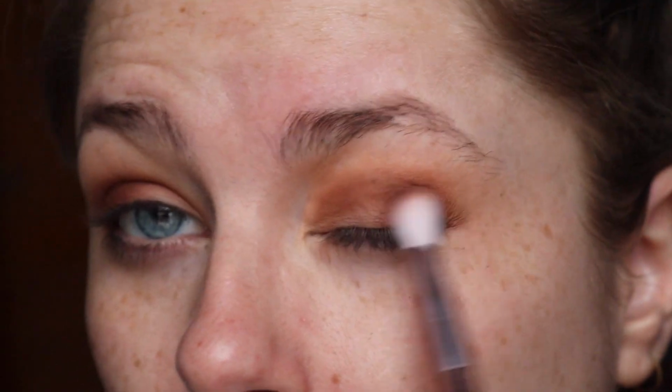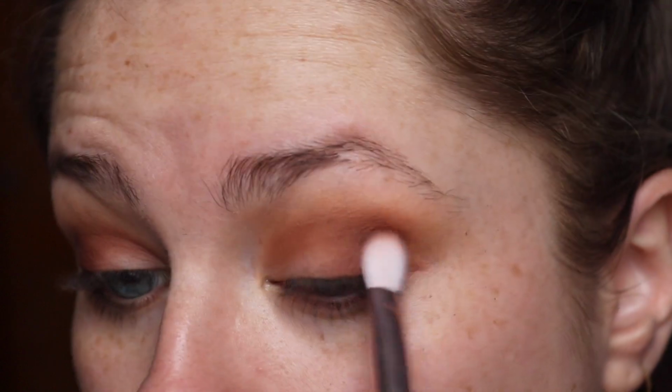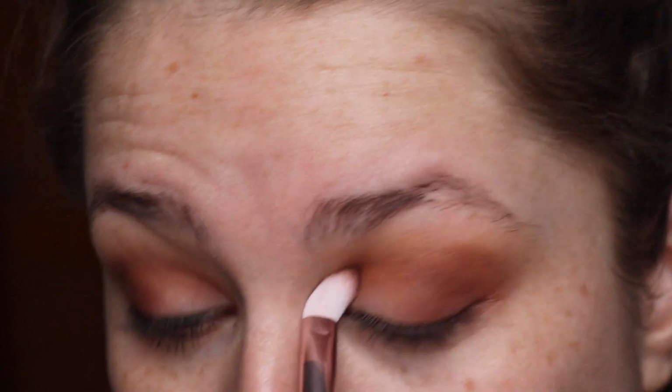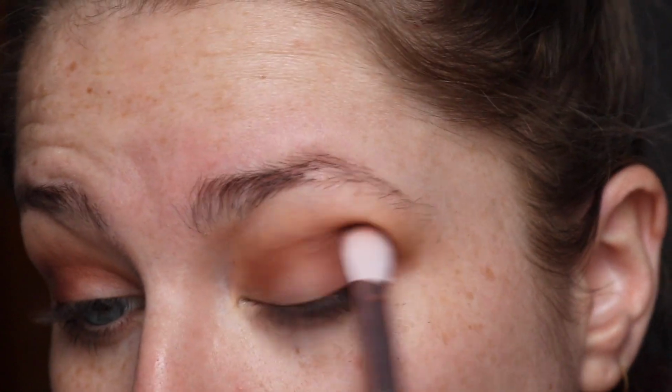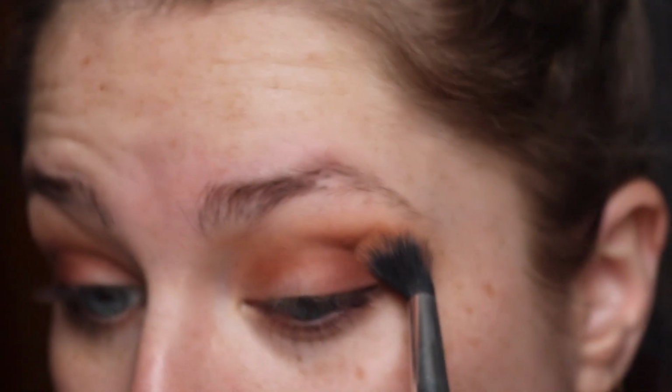I'm just deepening up the outer V and dragging it into the crease just to deepen it up. Same shape as normal. I tried to wing out this, my eyes, lift them up some. And then going back in with the first brush, just blending out. Make sure it's very seamless.